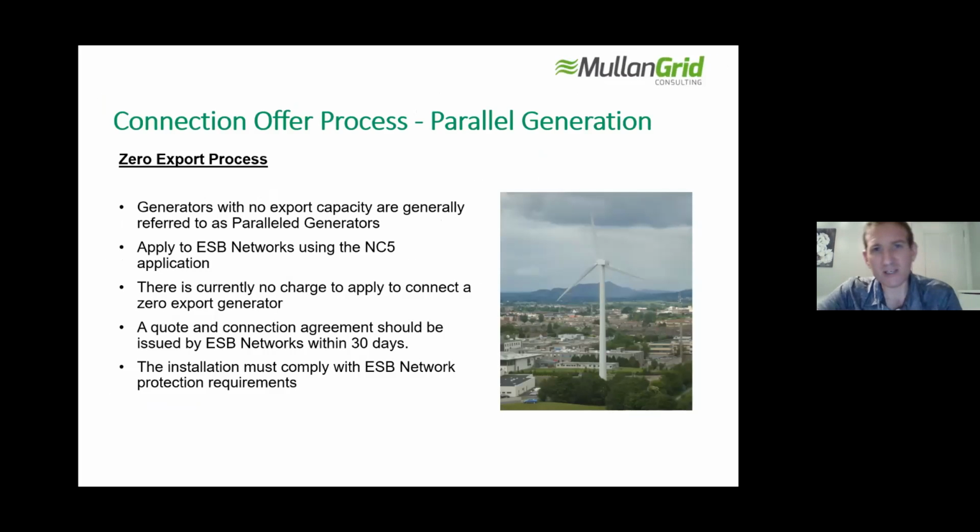But moving back into small scale generation. The other thing I said I'd mention is if you want to do zero export. For example, there's a wind turbine in, I think, Dundalk IT. That would be within an existing factory or commercial or educational premises. And they're really producing power for their own use.